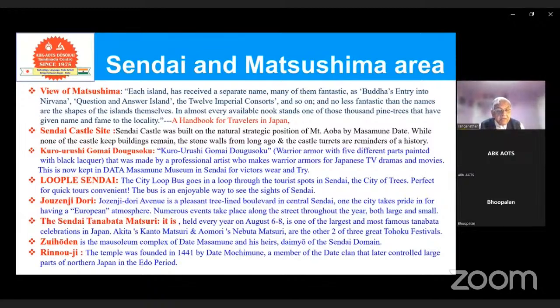Now, Akita's Kanto Matsuri and Aomori's Nebuta Matsuri are the other two of the three great Tohoku festivals, along with Sendai's Tanabata. Zuihoden is a mausoleum complex of Date Masamune and his heirs, the daimyo of Sendai Domain. Then you have the Rinnoji temple, founded in 1441 by Date Mochimune, a member of the Date clan, which later controlled large parts of northern Japan in the Edo period.